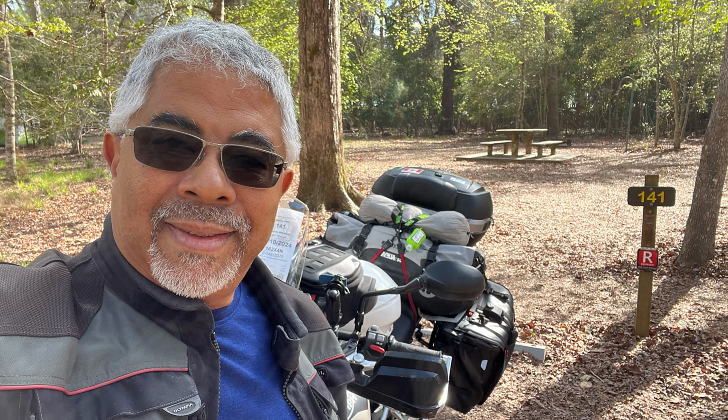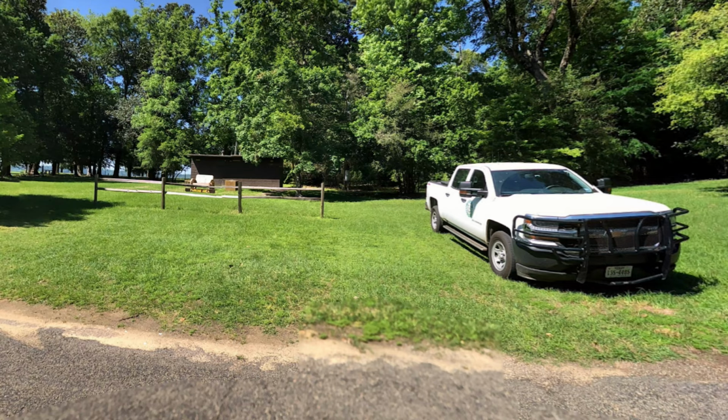More camping fun. I just checked in here at Martin Dies again, just 2 weeks after the last camping trip. And this is site 141. Marginally better than the last one. At least it's got some trees and some shade. The closest washroom is not too far away, but it's not really a washroom. It's just a toilet and a urinal. There's no sink. Anyway, let's get set up.